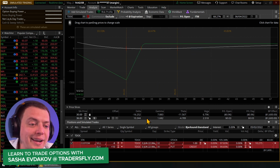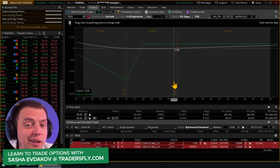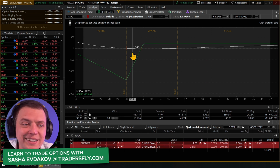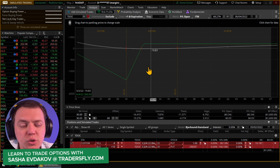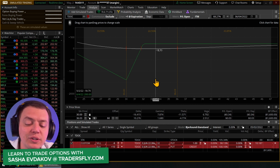So anyways, this is one idea to do a back ratio spread on TDOC and how you could trade it and play it. Because now you'll be a little more protected and cushioned on a trade like this. And maybe it gives you an idea for some other things to do in the future as well.